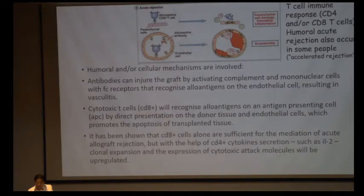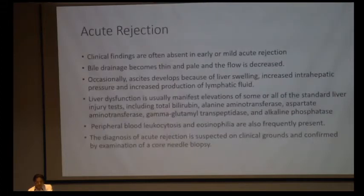It has been shown that CD8 positive cells alone are sufficient for the mediation of acute allograft rejection, but with the help of CD4 positive cytokine secretion such as IL-2, clonal expansion and expression of cytotoxic attack molecules will be upregulated as well. So in terms of clinical, as I said, most of the time acute rejection can be treated. They may need excessive immunosuppression, but they will rarely lead to graft loss as such, unless they have not been adequately treated. So clinical findings most of the time will be absent in mild acute rejection.